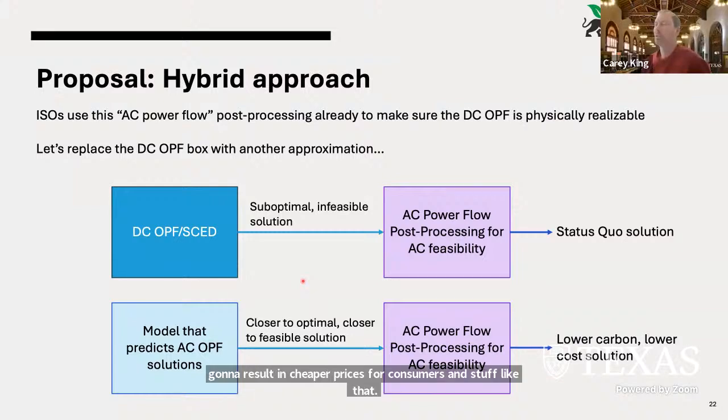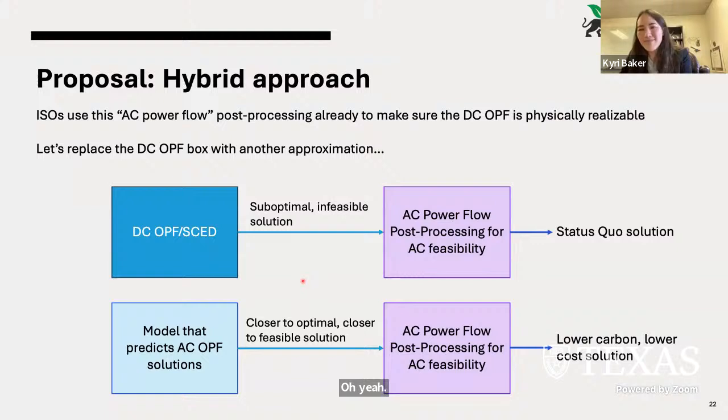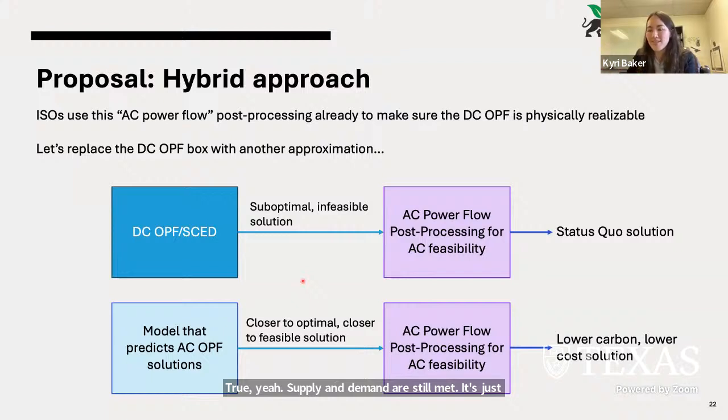Well, part of the clarification there is that you're not delivering the same amount of energy. I think the question implies it's actually delivering exactly what was needed in both cases. True. Yeah, supply and demand are still met. It's just that the cost is lower because you're drawing power from cheaper plants or you have less losses. That's where the cost saving comes from.